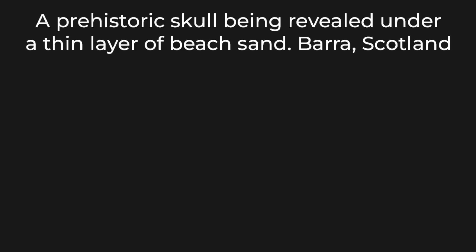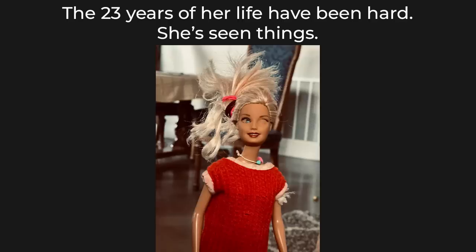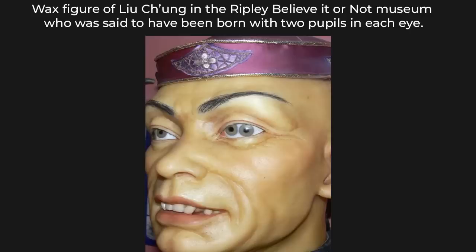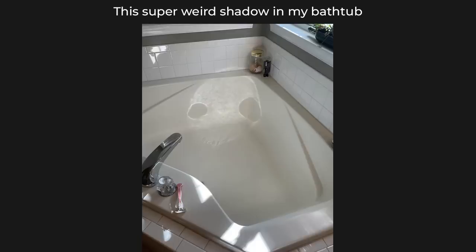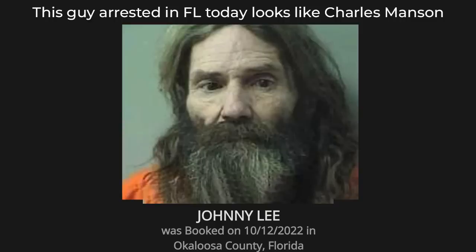A prehistoric skull being revealed under a thin layer of beach sand. Barra, Scotland. The 23 years of her life have been hard. She's seen things. Wax figure of Liu Chung in the Ripley's Believe It or Not museum, who was said to have been born with 2 pupils in each eye. This super weird shadow in my bathtub. This guy arrested in Florida today looks like Charles Manson. Johnny Lee was booked on the 10th of December 2022 in Okaloosa County, Florida.